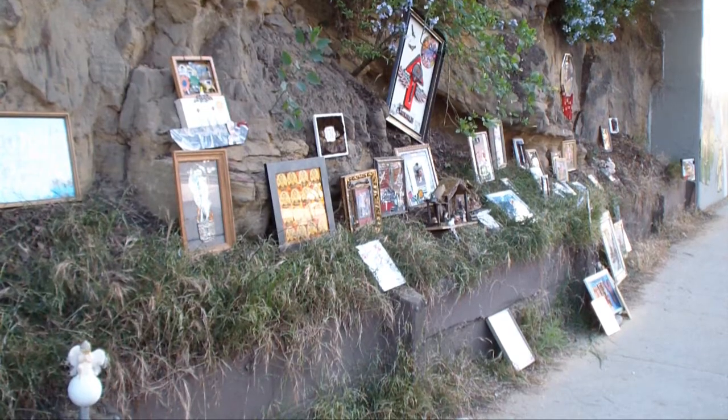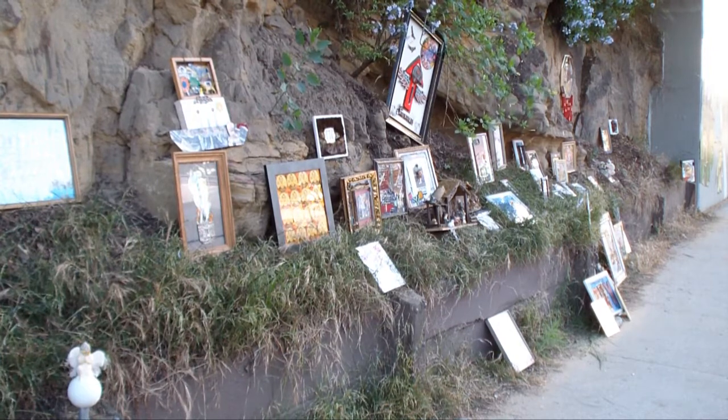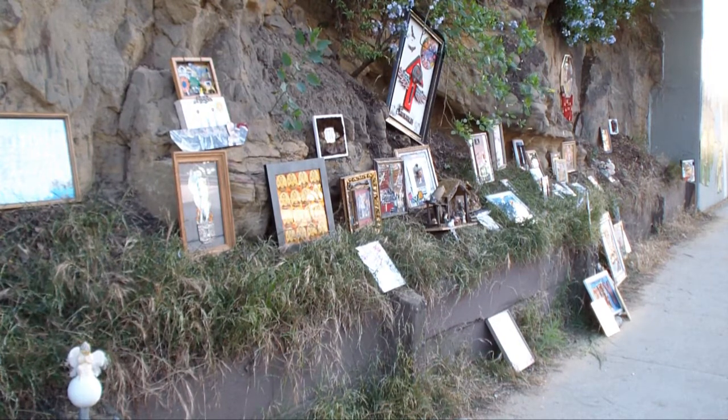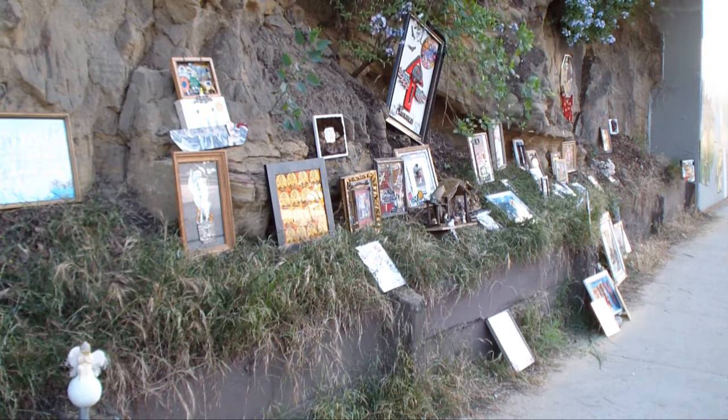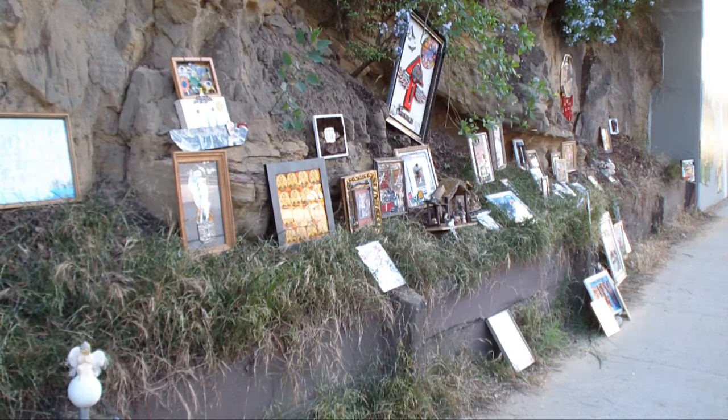And here's a nice view from the other direction of all his artwork as it's just sitting out on the side of the sidewalk. And he's got a great location against this rock wall, and it's always in the shade, and it's very nice.